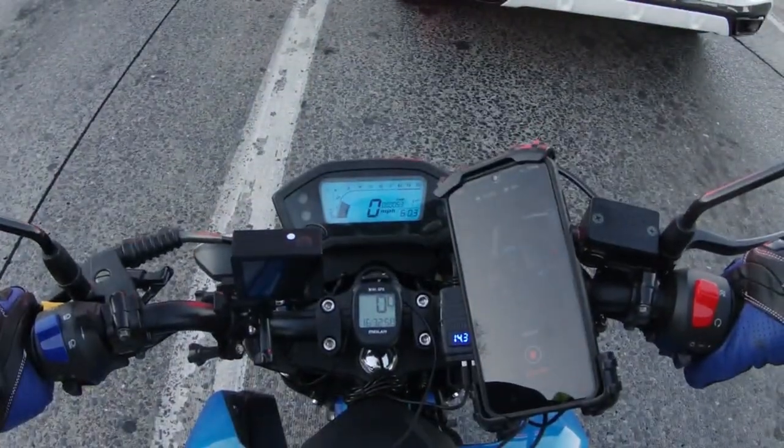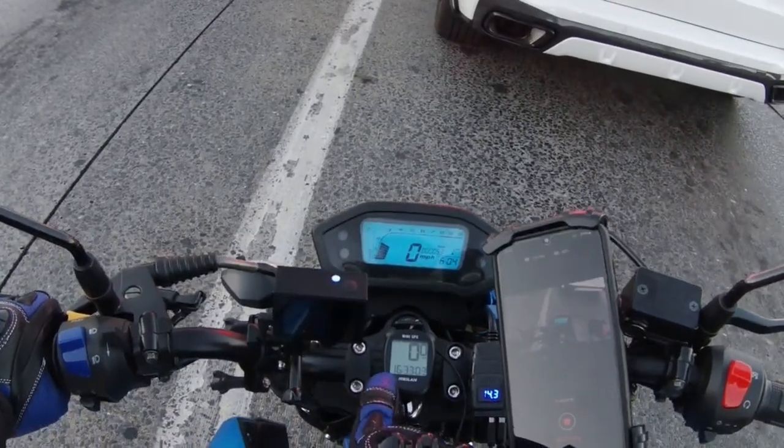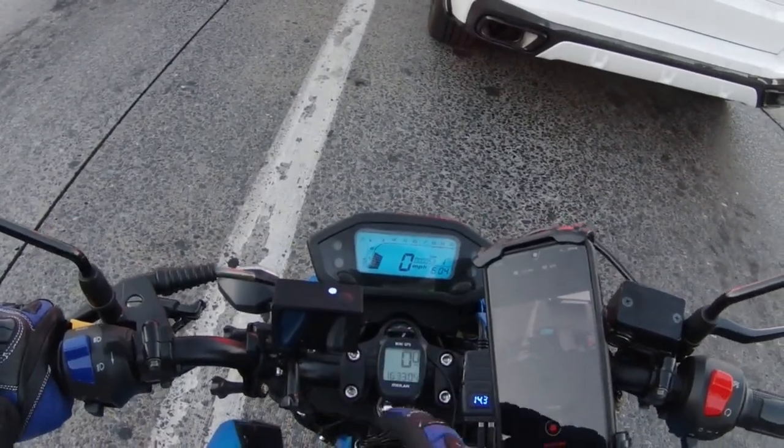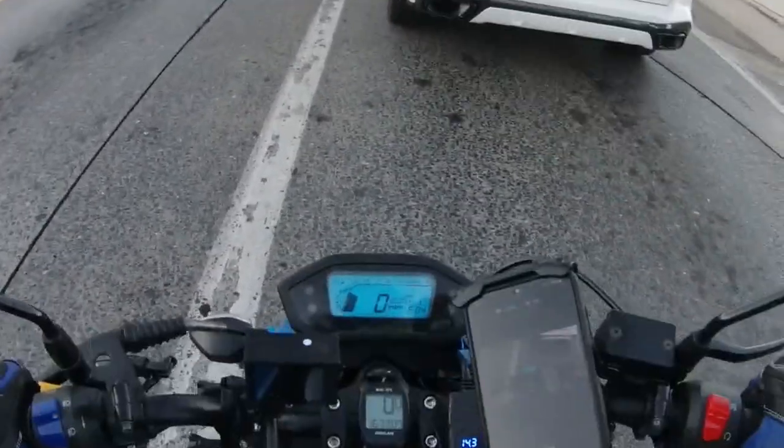Nothing ridiculous or anything. You can see me fiddling around with the equipment, just getting in the right mindset so I don't lose anything on this run, because the bike does vibrate quite a bit. So let's get to the actual run.